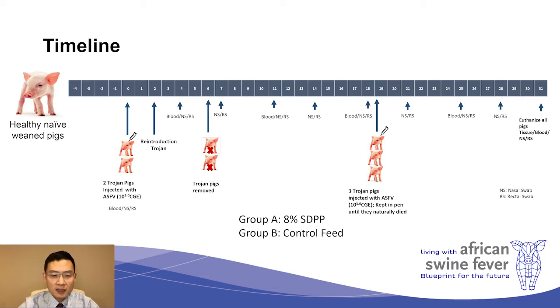After confirming they all got infected with African swine fever virus, we put them back into their original pens. Then we studied those 2 pigs and also the contact pigs by measuring their blood, nostril swab, and rectal swab to see whether the contact pigs got infected or not. Then on day 6, we found that those 4 Trojan pigs from both groups all developed high fever. Under the lab protocol, once they reached 42 degrees, with long and heavy fever, we had to euthanize them. So we euthanized all 4 pigs from the 2 groups on day 6.